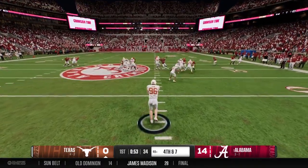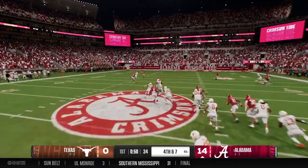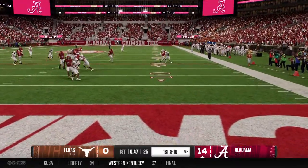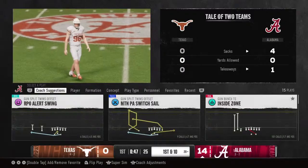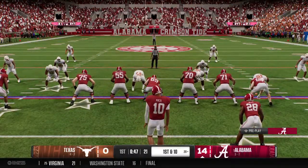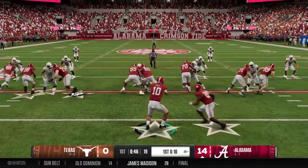The Longhorns will call on their punt team. He ought to be able to use this first punt to pin him deep. And the punt will hit at the 7, and they can't corral it. It goes into the end zone. It'll come out to the 20. The Tide offense rolls onto the field.